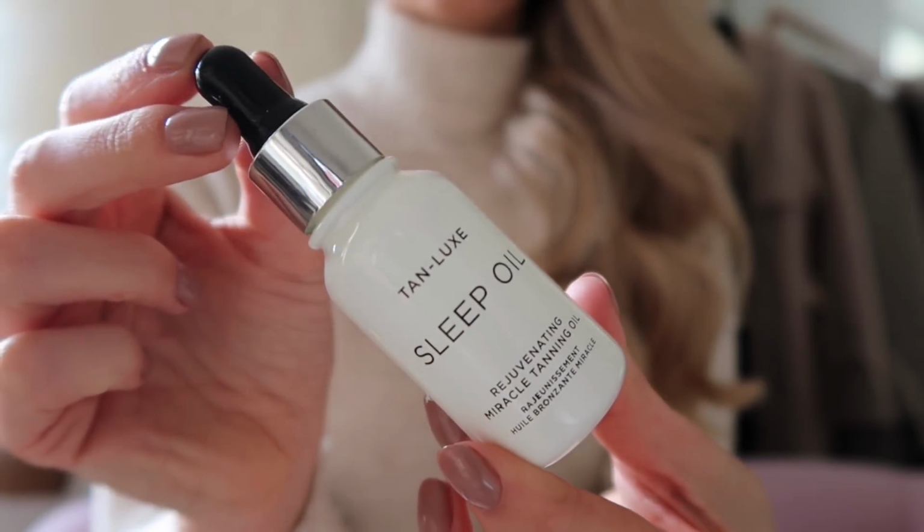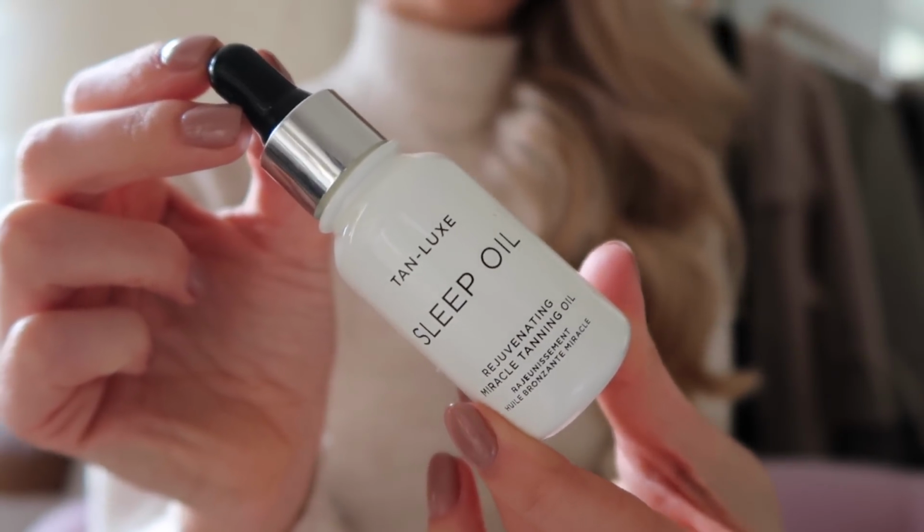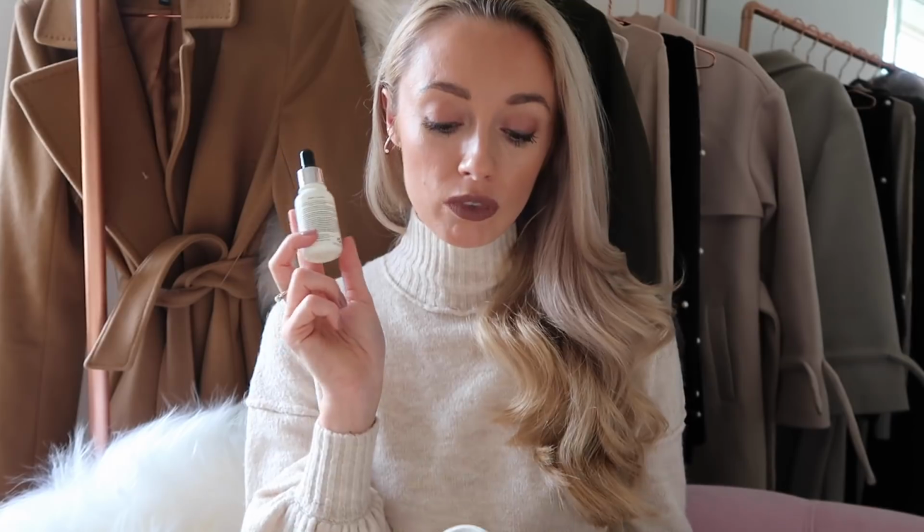So we have the Tan Lux Sleep Oil. I've mentioned this many times before, and this one you apply as an oil into the palm of your hand, press it onto the face before bed. You wake up with a beautiful glow. It works really well if you want to just continually keep your tan topped up and never have a real pale and pasty face. So a really nice one for regular use.